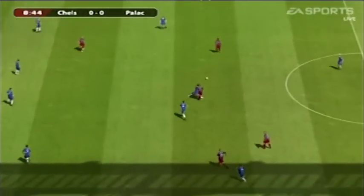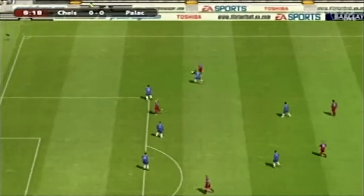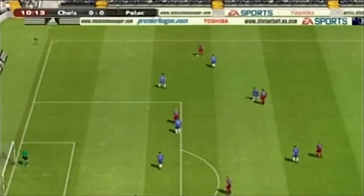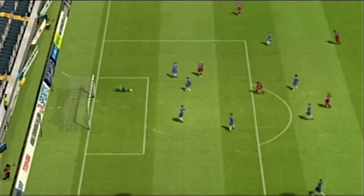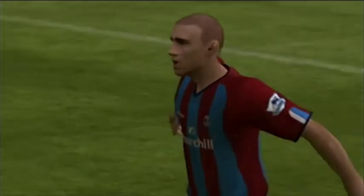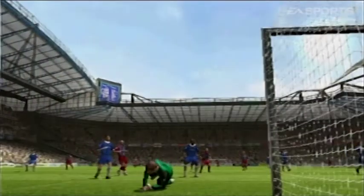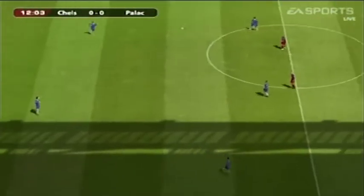Granville. Good battling. Can he get the cross in here? Defender got ahead to it first. Shipperley. Just too far there. Oh yes. He will rue that miss. He was in a great position. Long clearance by the goalkeeper.